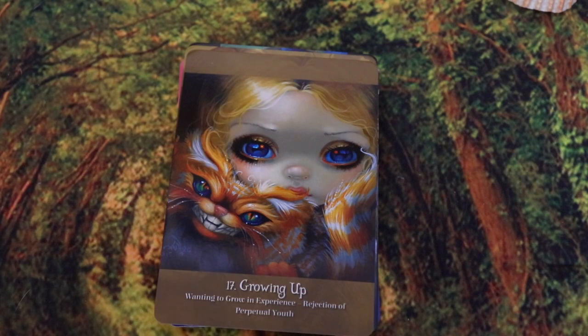Now, 17, growing up, wanting to grow in experience. And in the divination it says, understanding that years bring their lessons to you, embrace becoming an elder, watching time make its marks upon you, and embracing the signs of aging. So there's, for example, I don't like growing up.